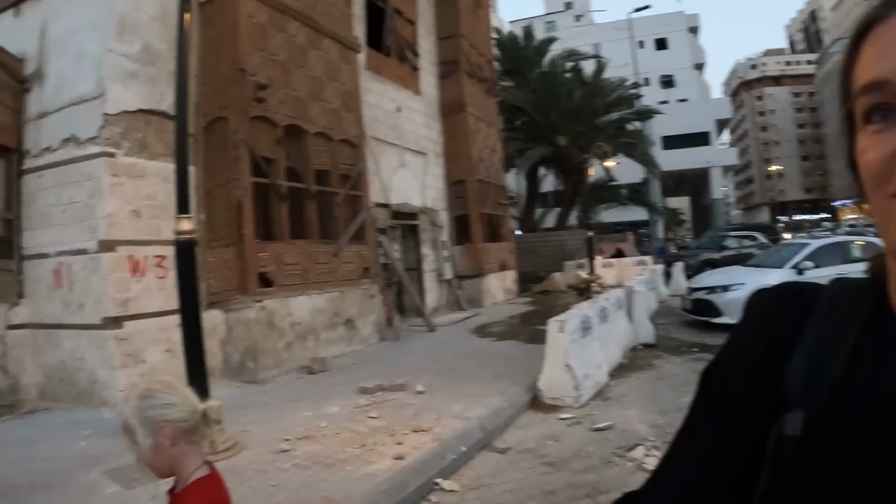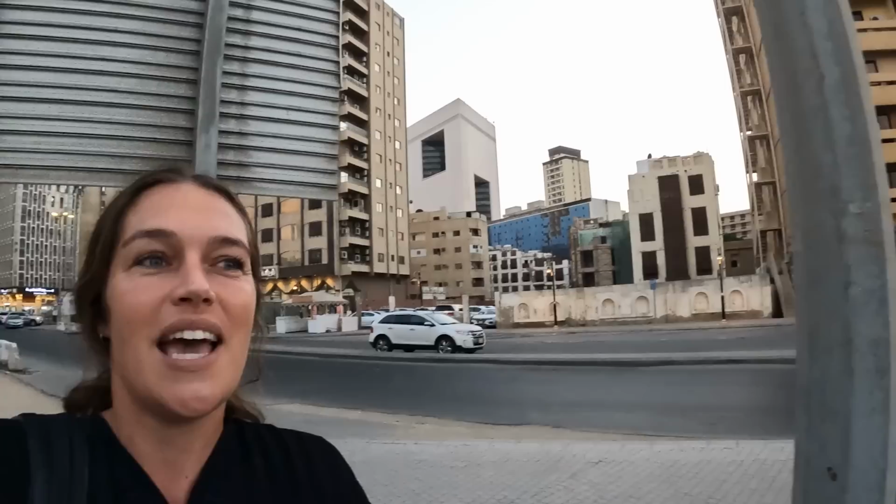All right, here we are in Al Balad, which is the old historical part of Jeddah. And so I understand that Jeddah has so much history. It dates back to like the 7th century, because it pretty much is the gateway to Mecca from here. It's a big port city with the gateway to Mecca. Check it out, we're just starting to look through here.